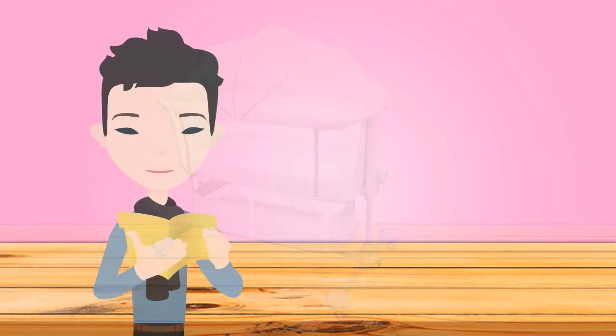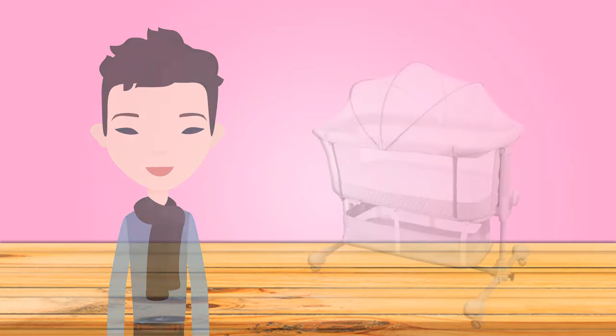The open mesh sides allow more breathable comfort and visibility, providing the baby with his own private sleeping area. This high-quality bedside crib also has a 6 height levels design, which can adjust to any bed with bedside adjustment from 16 to 22 inches.